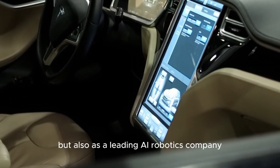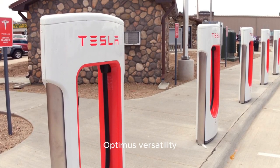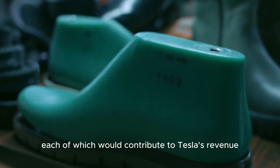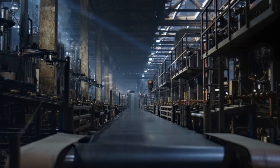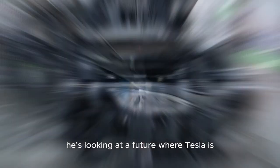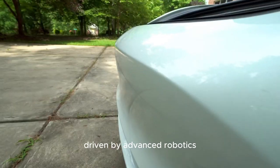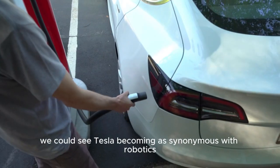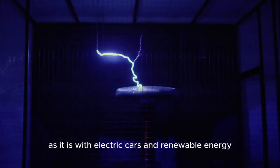Additionally, the success of Optimus could position Tesla not only as an automotive and energy company, but also as a leading AI robotics company, which could draw in new investors. Optimus' versatility could open up completely new markets for robotic applications, each of which would contribute to Tesla's revenue streams and, crucially, its stock valuation. When Musk talks about Optimus boosting Tesla's value, he's looking at a future where Tesla is at the center of an economic transformation driven by advanced robotics. It's a bold vision, and if it pans out, we could see Tesla becoming as synonymous with robotics as it is with electric cars and renewable energy.